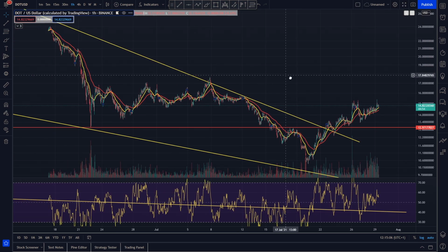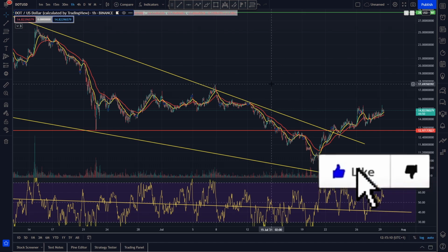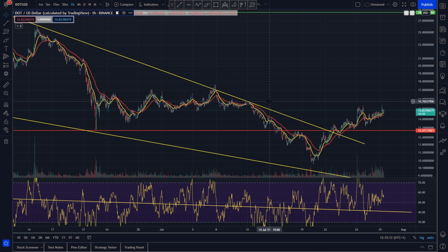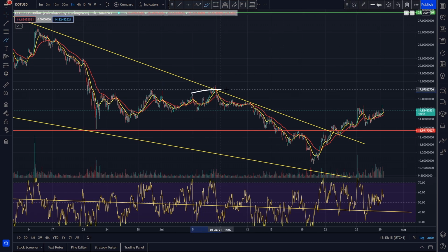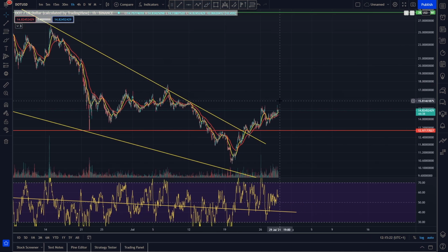But obviously, if we start breaking out, these targets could be at least this $16 level, maybe even up to this $17.5 level as a decent resistance here if Bitcoin does start to break out. So, short-term price prediction, we would be looking at this breakout potentially in the next few days, unless we get a decent pullback for Bitcoin.